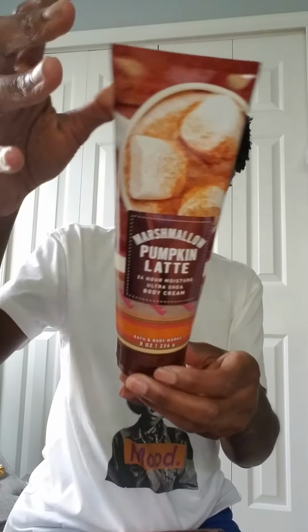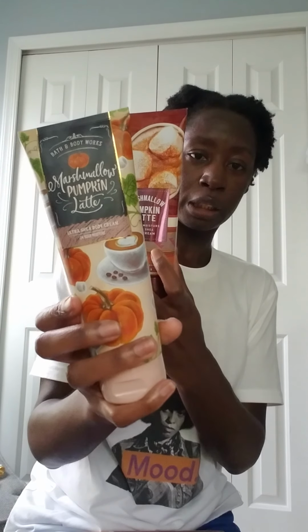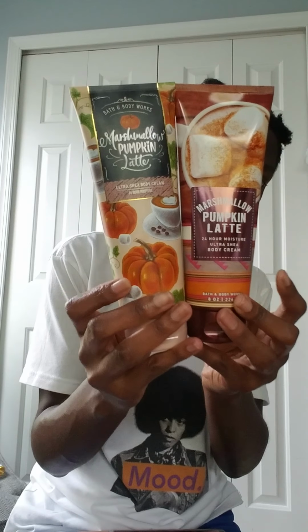So I did a comparison. I also have this one that I got last time. This one was $14.50. This is the one I got last time. I got this one online, and it was $13.50. Compared to this one, to me this one is stronger. It's the same exact notes, but this one is a little bit stronger than that one, in my opinion. This one's a little bit lighter. This one was $13.50, this one was $14.50. So I got those.